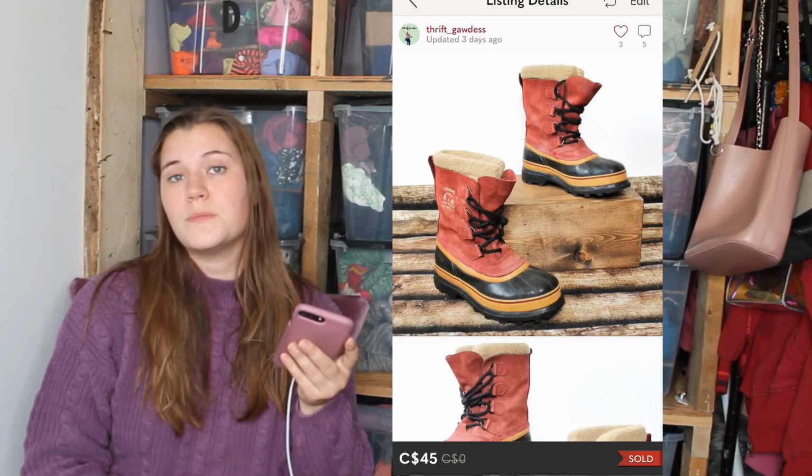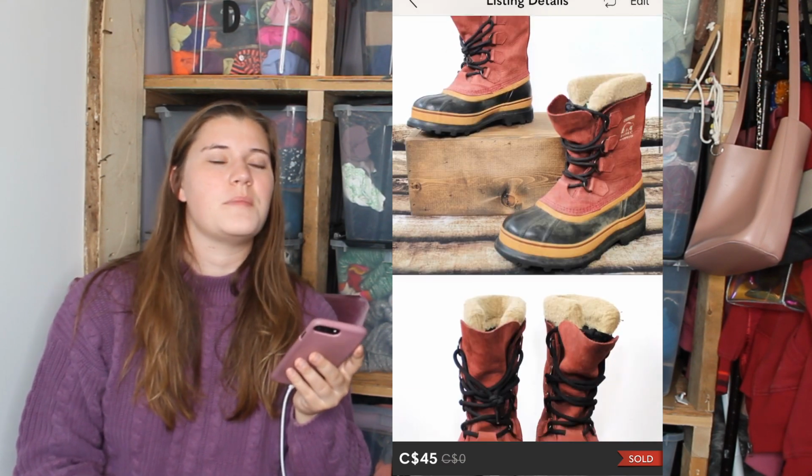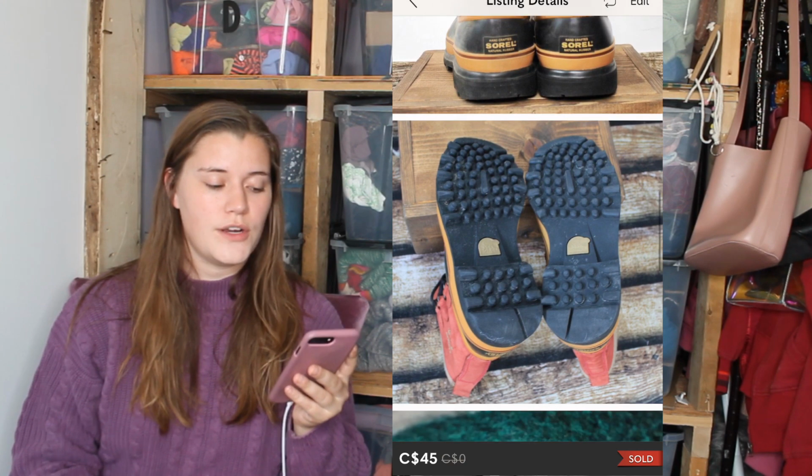Next, on the 19th, I sold a pair of Sorel winter boots because we're getting into those colder months and people are starting to look for winter boots. And these ones I got for free as a donation and they sold for $45.